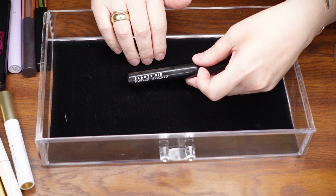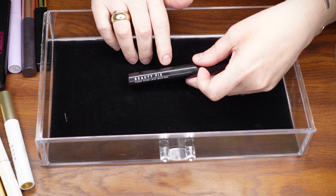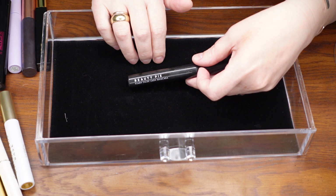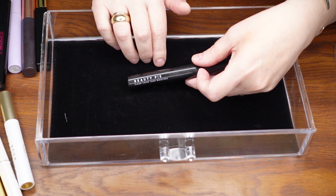This one I've had open for quite a while though, so I'm gonna let this one go, but this would be a repurchase. I do like their Uber Lash, the velvet one. That one's really nice. There's a couple others I haven't tried yet, but I'm slowly trying to work my way through the Beauty Pie mascaras. This one's actually really good. I think I prefer this one over the Uber Lash. That's kind of saying a lot though.